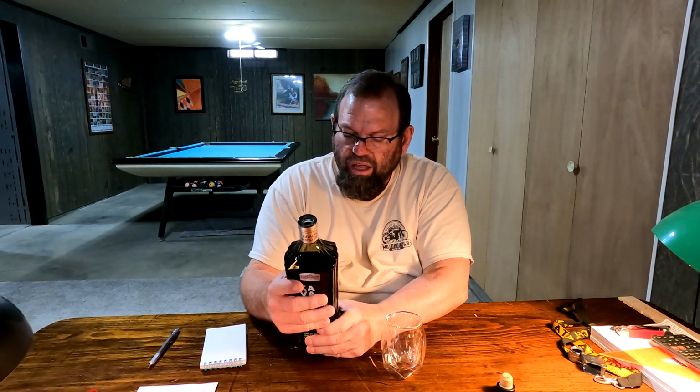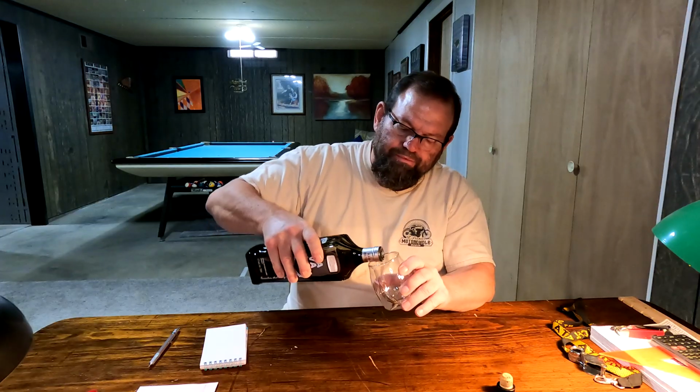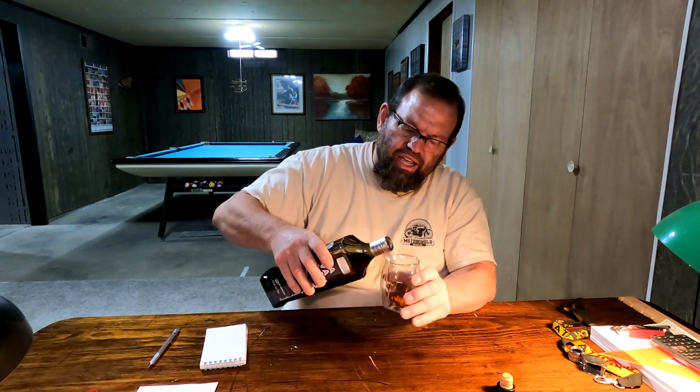43% alcohol by volume. And it says on the back, they have a lot of good information on this. Ingredient, malted barley, bottling date on the bottle, right up here. July 20th of 2018. Imported by Anchor Distilling, 43%, I think I said all that. Distilled, matured, and bottled in Taiwan. No age date on it, as I can find anywhere on it.